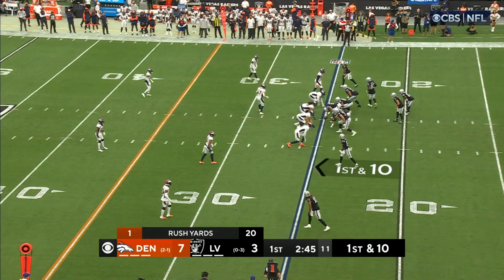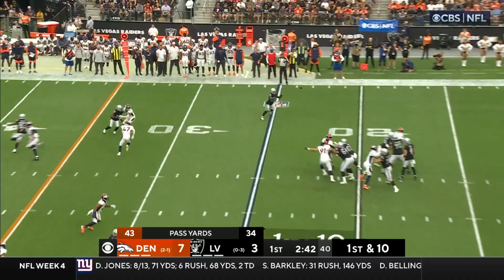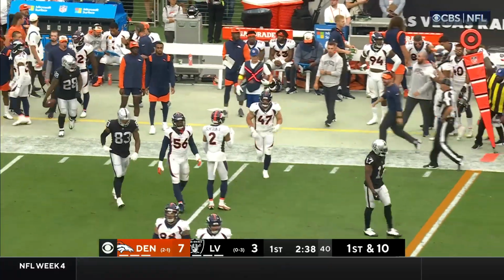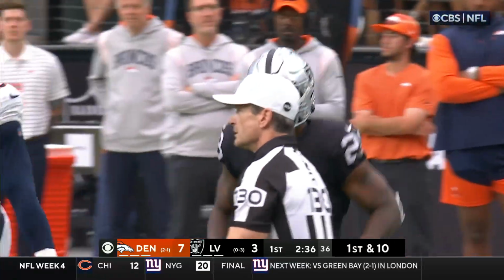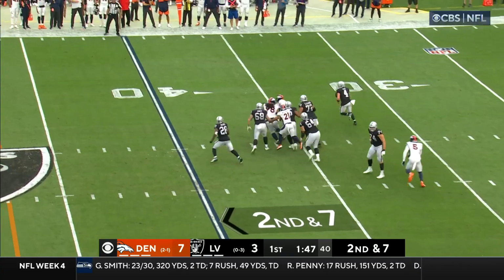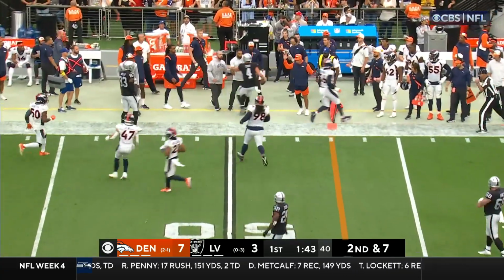With a touchback to the 25. 1st and 10. Jacobs in the backfield, Illuminor the block, and they go to the running back out of the backfield, and Jules got a beat out of him, but not before he gets a first down, catch and run near the 37, and a gain through the air of 12 on first down. Miller the block at the left tackle. Carr on the move. He's got the first down.